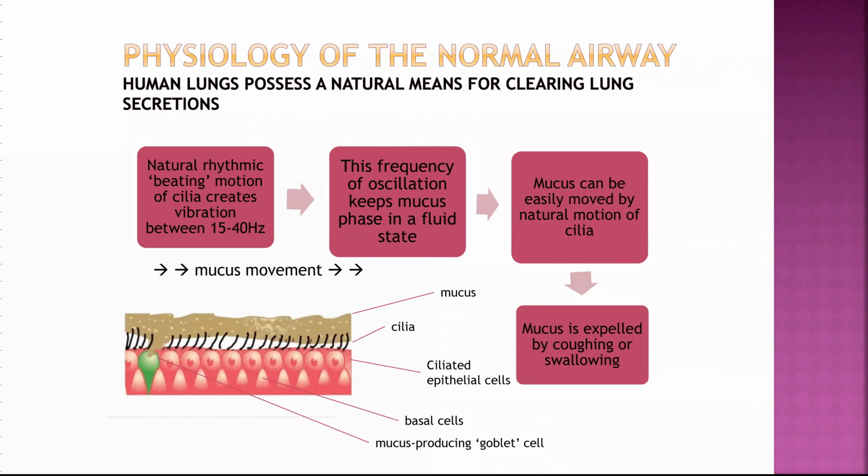we go to this image, which is directly out of one of the textbooks that they use to teach respiratory therapy in the United States. The thing that is added is the motion in the cilia in this picture. But basically, it explains the process that we just talked about. The natural rhythmic beating of the cilia cells moves the mucus on top of it, and that mucus moves into those larger airways where it can be coughed or swallowed, expelled out of the airway itself, or taken out.